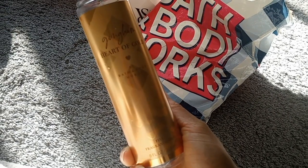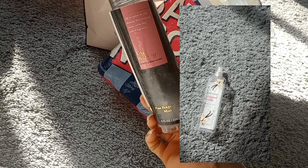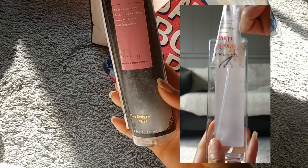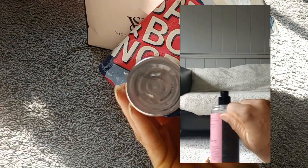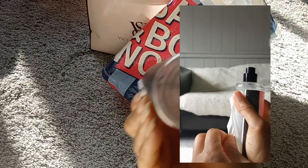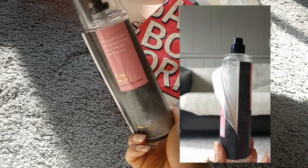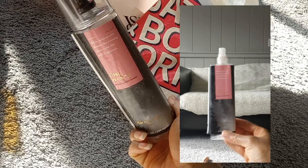And here's the mist to Gingham Heart of Gold. All right, now this one is Cozy Evening. This one came out during a summer semi-annual sale of what year? I couldn't tell you. It stopped working, and I feel like all the ones that came out this year have a 2 on them, so I think it came out in 2022. I had a lot of mist from 2021 and 2022 that just were faulty, and they just did not work.